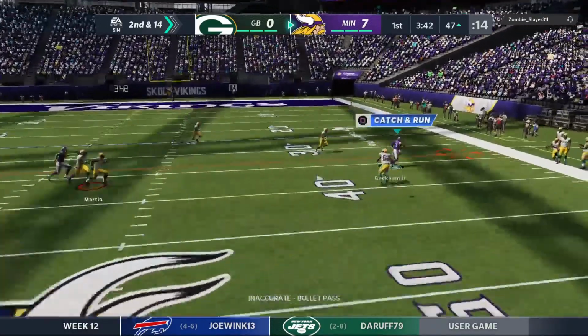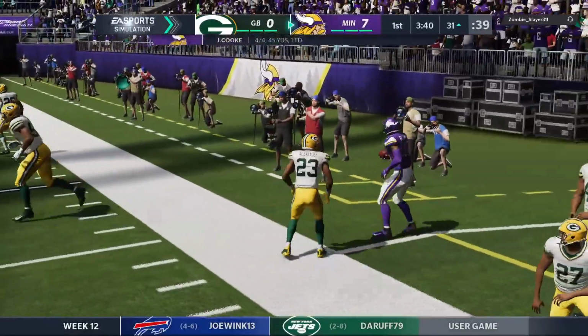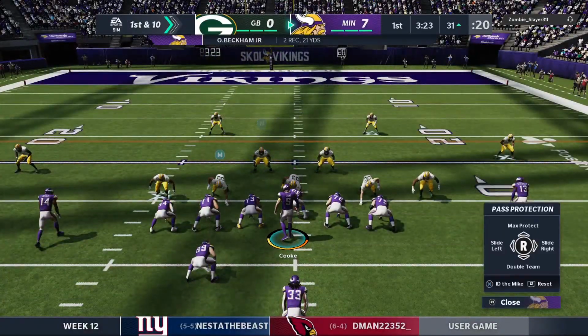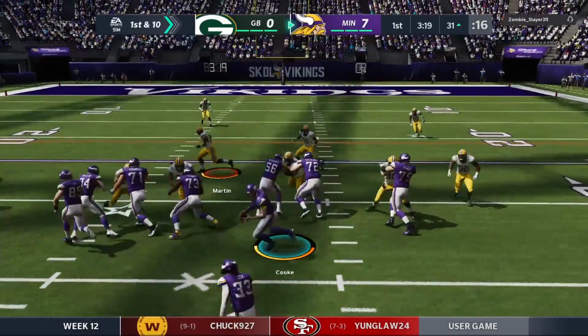Throwing on second and 14. Cook. And bringing it in right side here. Beckham. And he'll be out just a yard or two shy of the 30. 16 yards, a first down. First and 10 at the 31-yard line.